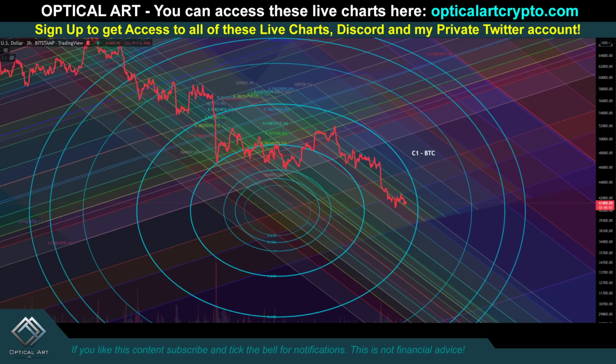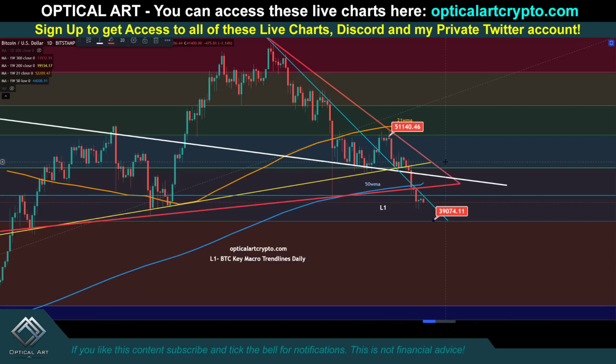And on this chart here, you can see your current resistance is this trend line right here. You can see it was resistance, resistance, resistance, resistance, support. Now it is resistance, and we're coming down. So it does look like if you want to catch a bounce, again, I'm not saying this is a bottom, I'm just saying this would be a point to enter long between 39,000 and 40,000.